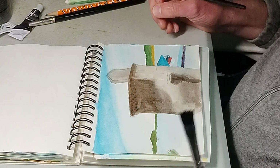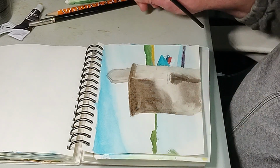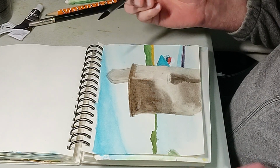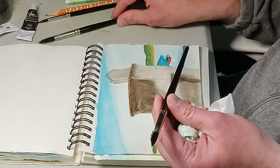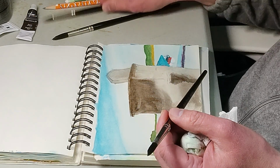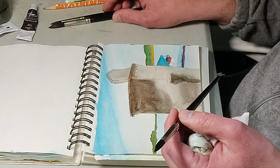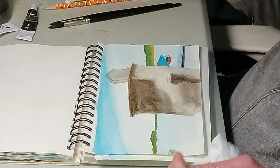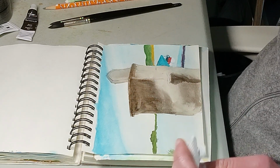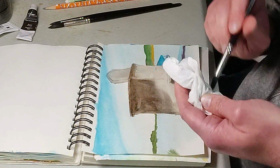I use this flat brush as a lift-out brush to remove painted runoffs or smooth uneven lines. Mainly I'm using round brushes. This is a 10. I used a 14 for some of the larger areas, and then a 6 is what I'll use for some of my smaller areas. I have detail brushes that I use for fine details, very small, thin rigger brushes, or wire or liner brushes.